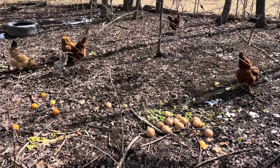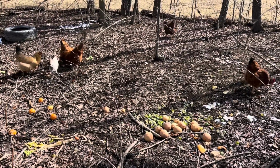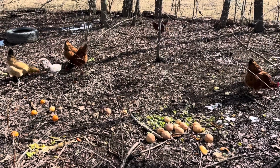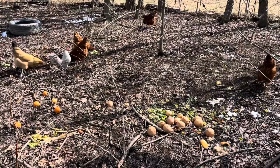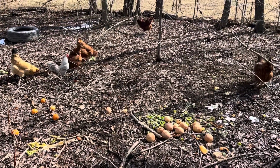These chickens, they free range all the time. The gate is open for them all the time. But if they are penned up for any reason, like if we go on vacation, we pen them, then they can throw this stuff around and hunt any of the bugs that are underneath.